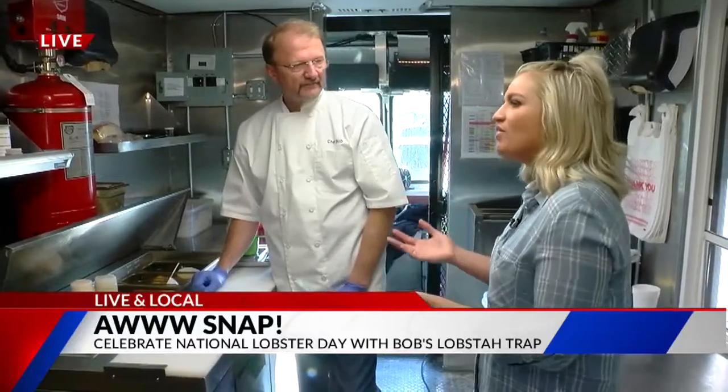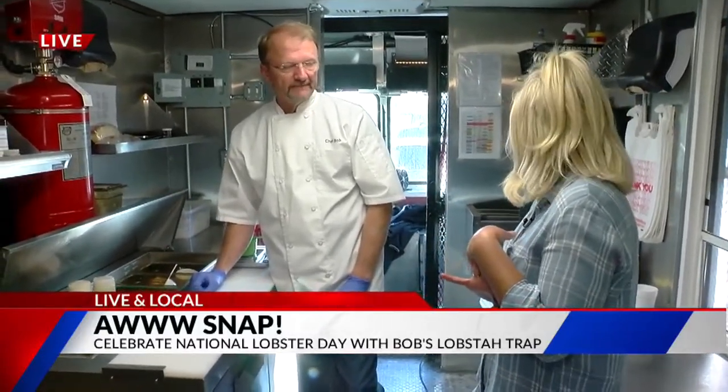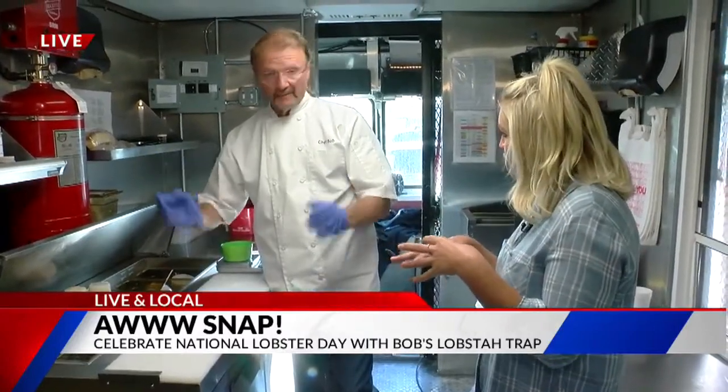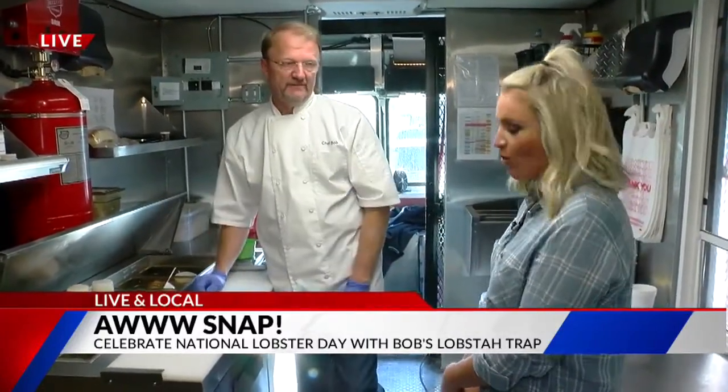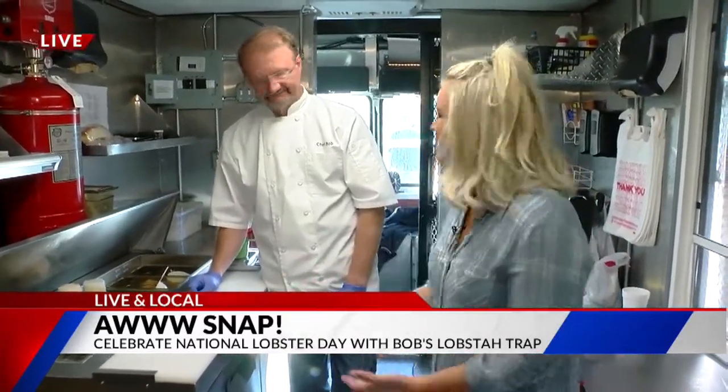And speaking of healthy, lobster, I heard 28 grams of protein per serving, depending on how much. If you keep the butter off, it's extremely healthy. Well, we didn't keep the butter off this morning, but still delicious. Good luck with that. And you know what? You might as well indulge because, as we said, today is National Lobster Day.